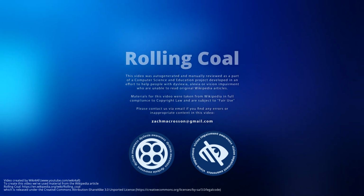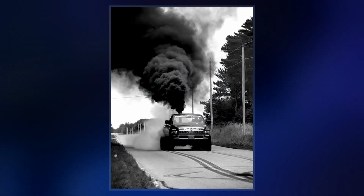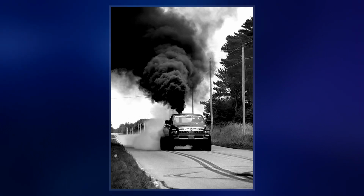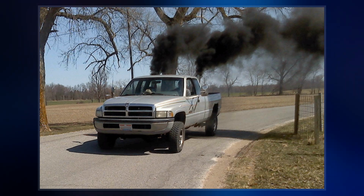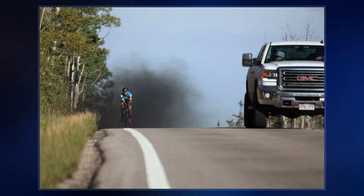Rolling coal is the practice of modifying a diesel engine to increase the amount of fuel entering the engine in order to emit large amounts of black or gray sooty exhaust fumes, diesel fuel that has not undergone complete combustion, into the air. A predominantly North American phenomenon, rolling coal is sometimes used as a form of anti-environmentalism.